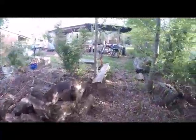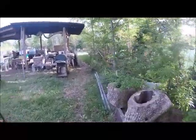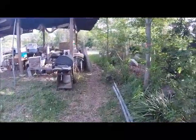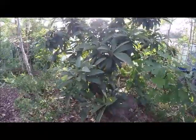I guess I need to wrap it up. This is quite the ramble. So the first ripe loquat, maybe? They're coming real soon too. Let's see some yellow right there.